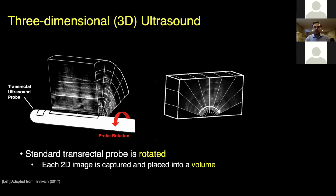To address this issue, our lab has developed what is known as 3-dimensional or 3D ultrasound. This works by rotating a standard ultrasound probe and capturing 2D images along the way that can then be placed into a volume as shown on the right. This greatly elevates the usefulness of ultrasound.